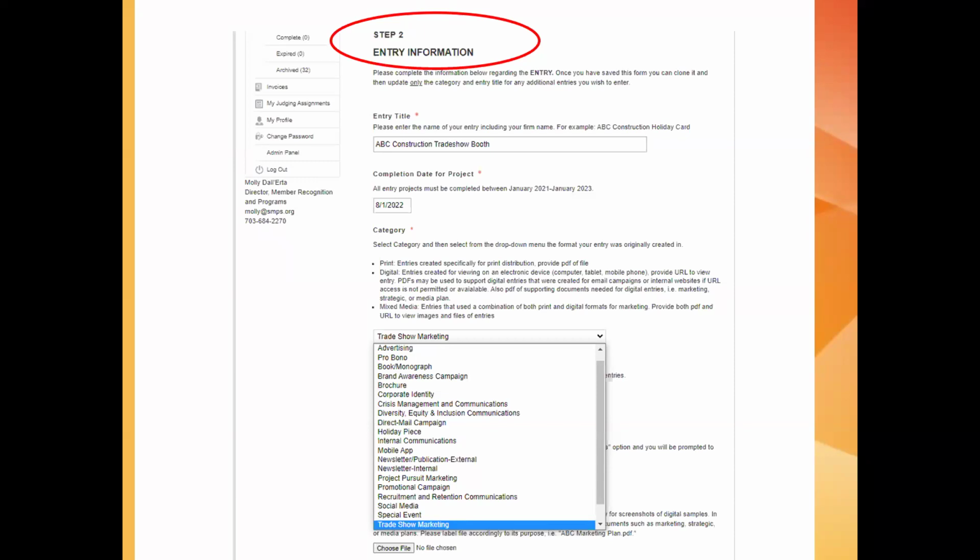This snapshot or screenshot was taken back for the 23 program, but you will want to make sure the new completion dates for your program, as mentioned earlier, are January 2022 through January of this year, 2024. And you will simply need to input that information in that field there. And then the next selection will be your categories, which is a drop down of all the categories that we just covered, and you will make your selection there.